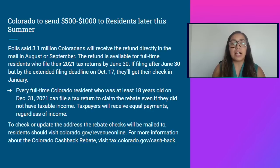So to check or update the address the rebate checks will be mailed to, residents should visit the following website. So if you've moved or you want to change your address as to where your check is coming to you, make sure you guys go on the following website. Once again, it's only for those in the state of Colorado, and here's the website, guys. It's colorado.gov/revenue online. For more information about the Colorado cashback rebate, you can also visit the following website, which is tax.colorado.gov/cashback.